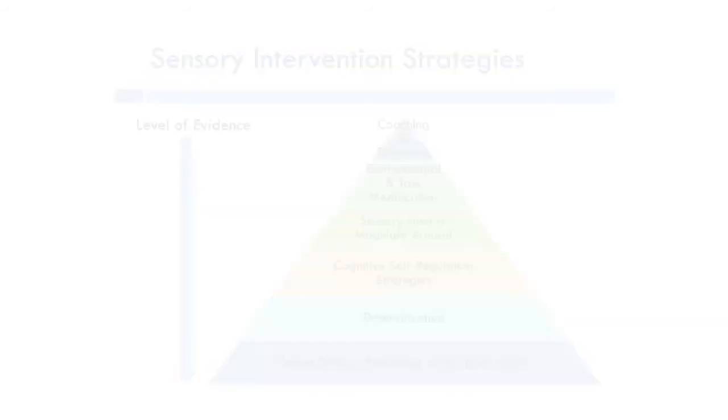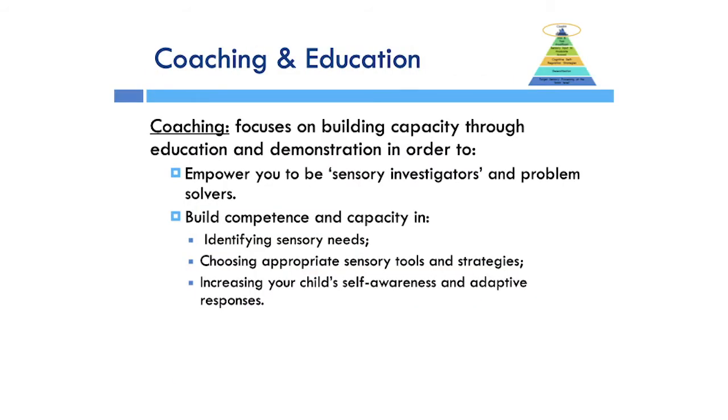So we start with coaching and education. Coaching focuses on building capacity through education and demonstration in order to empower you to be the sensory investigators and problem solvers, to build competence and capacity in identifying these sensory needs, choosing the appropriate sensory tools and strategies, and increasing your child's self-awareness and adaptive responses. So really focusing on building that capacity.